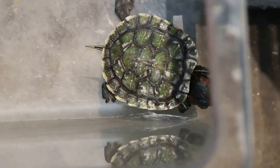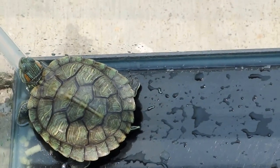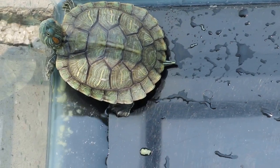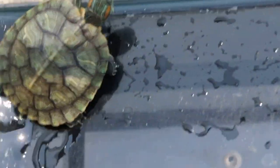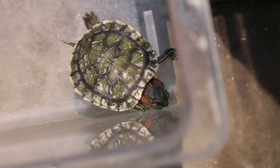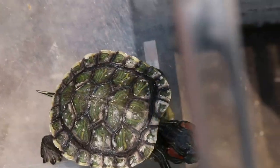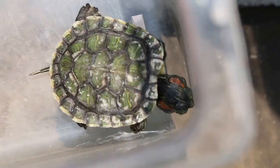But as you can see, even from here, from two different owners at about the same age, the quality of the shell definitely is much better here. There are no white spots. And this one, there are white spots all over. You can see from here that they are most likely fungal infections.